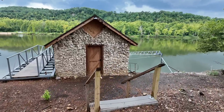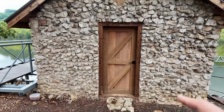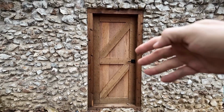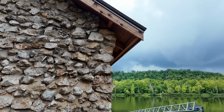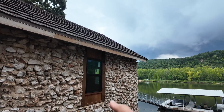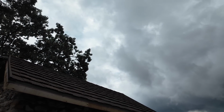Okay, so we are now walking down to the rock building. We call it the rock cabin. And I built this door completely out of oak from the sawmill. When we first bought this, it didn't have a door on it. It didn't have a roof on it. It had a partial roof. I had to tear all that off. I put in new windows, framed around all that, put on a whole new roof. And that right there is a metal roof. It's made to look like cedar shakes.